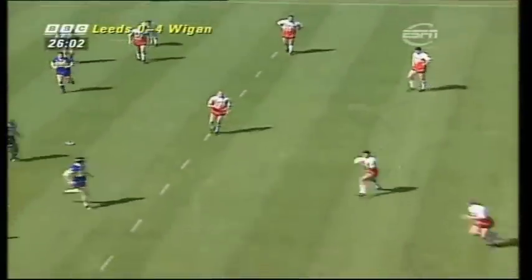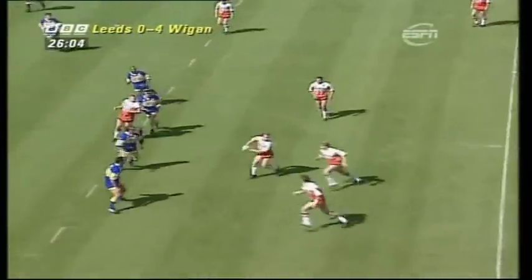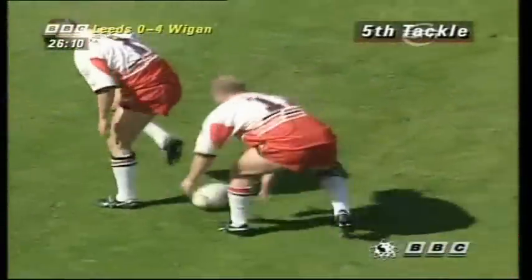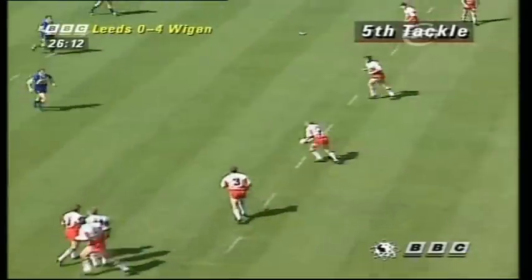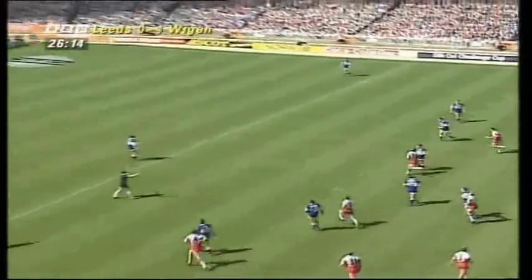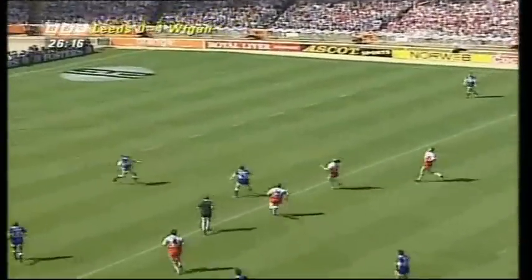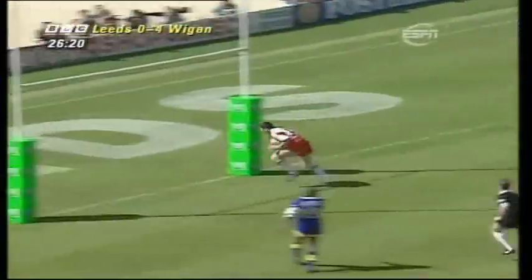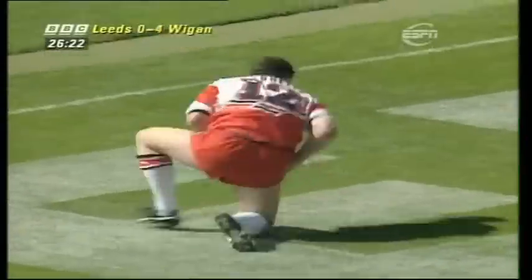Edwards, Botica finds Dean Bell, looks for Connolly. Connolly, oh, typical move, seen it done many times. Gary Connolly coming down the outside, back to Edwards. Again, another testing kick for Alan Tate. Has to come forward for this. He's missed it. Oh, and it's picked up by Farrell, and he's in.